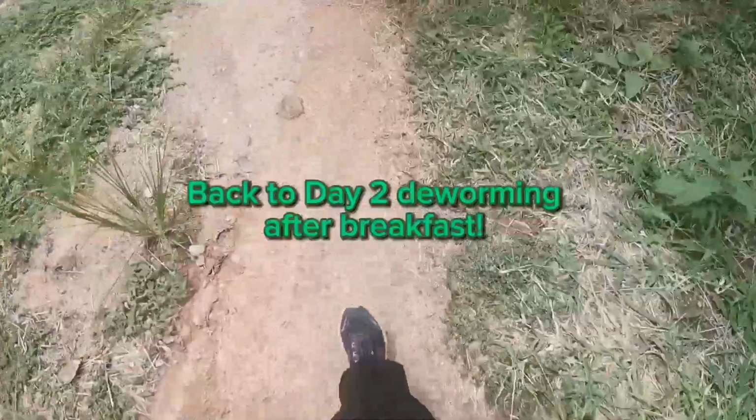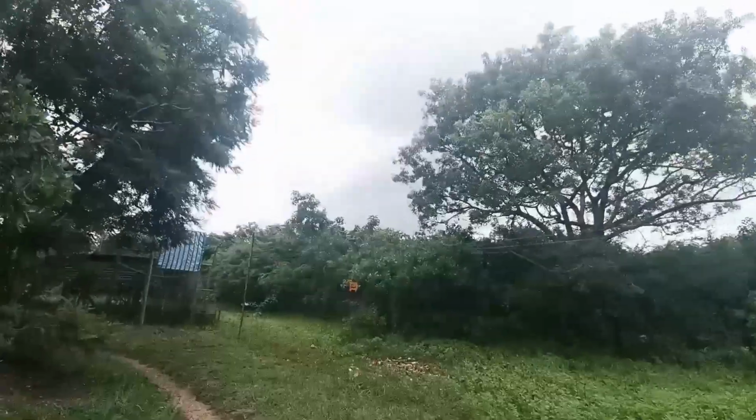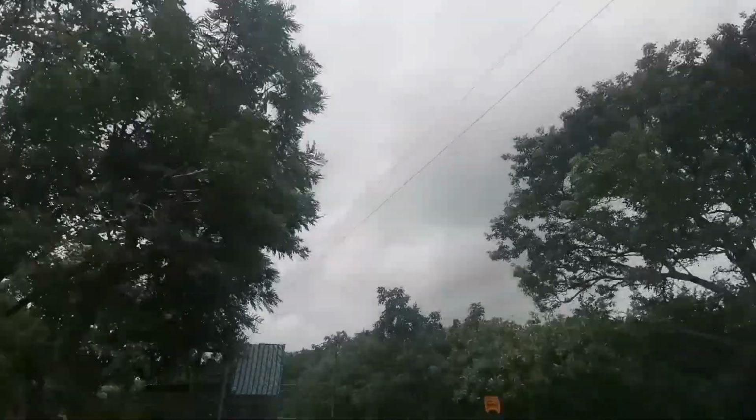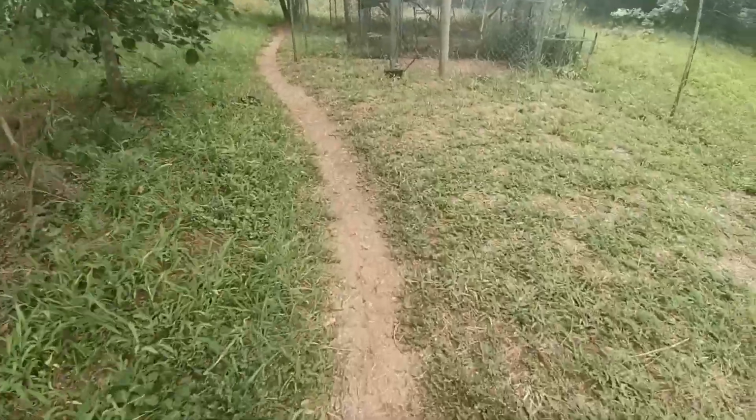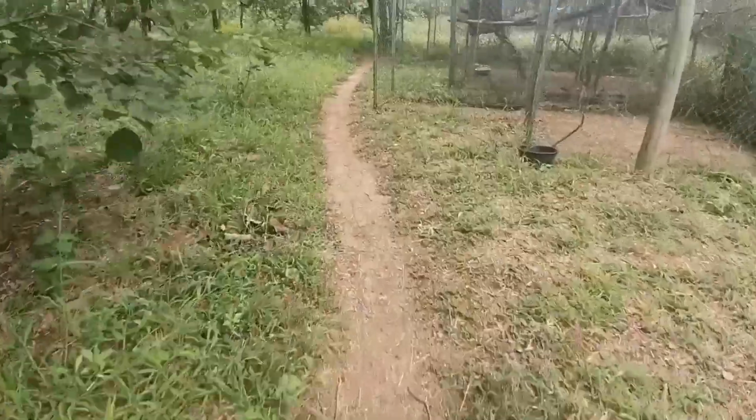So it's the second day of James and Global deworming. I'm just quickly coming back from my break. I was able to deworm quite a few monkeys this morning. I just have about 8 left, I think. As you can see, it's still cloudy, but it's a bit warmer than it was this morning. We did have a slight drizzle, but it's looking good.